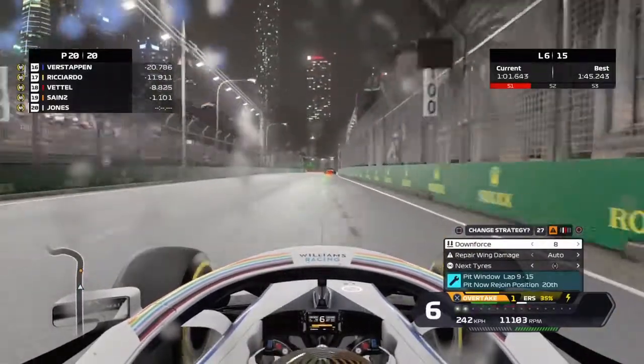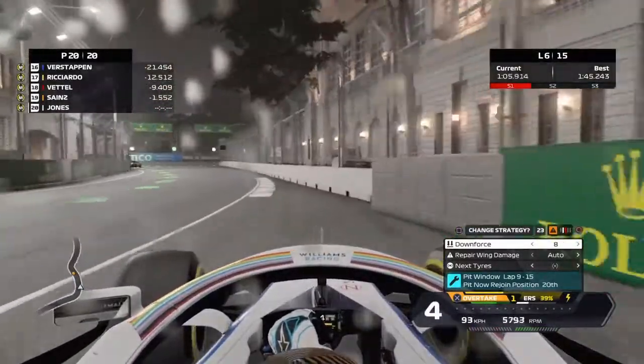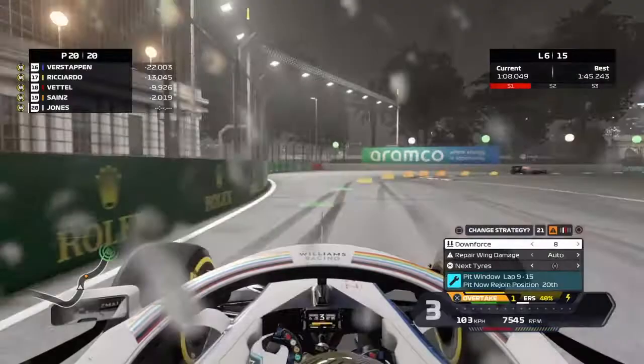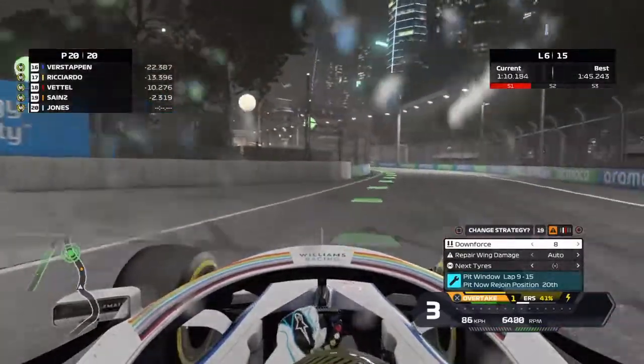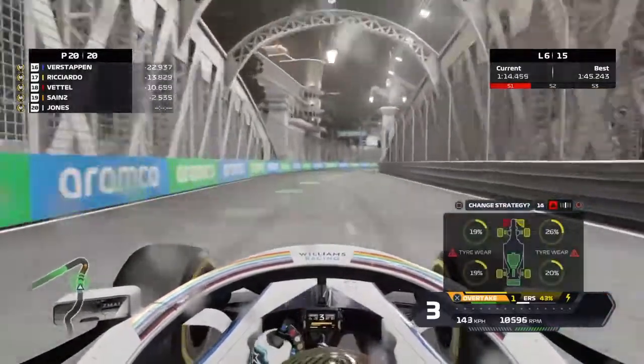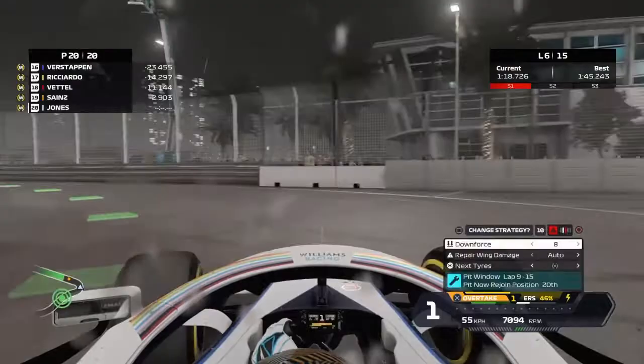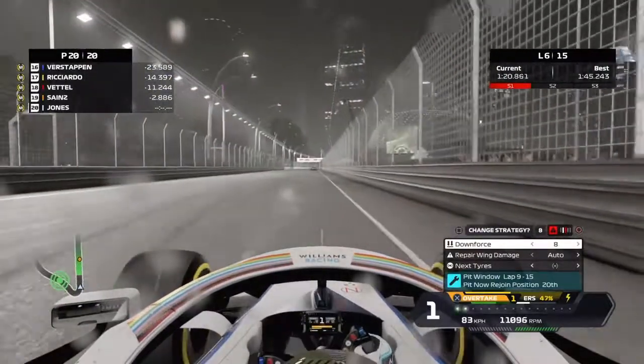So that will cause us to come into the pits, guys. I don't understand why I got the penalty there when it was obviously Sainz that spun us. And we end up getting the penalty and a lot of damage on our car. So that's more or less our race over here, guys, around Singapore.